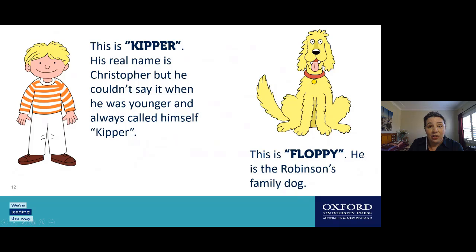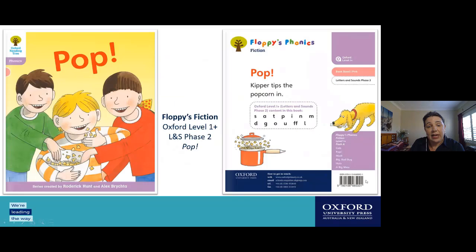And then you have Kipper, and he is Biff and Chip's younger brother. His real name is Christopher, but he couldn't say it when he was younger and always called himself Kipper. So this nickname stuck as well. And then we have Floppy. He is the Robinsons' family dog. He is gorgeous and has floppy ears and runs around frantically digging, chasing and generally doing dog stuff. And his favourite thing to do at the end of the day is to flop.